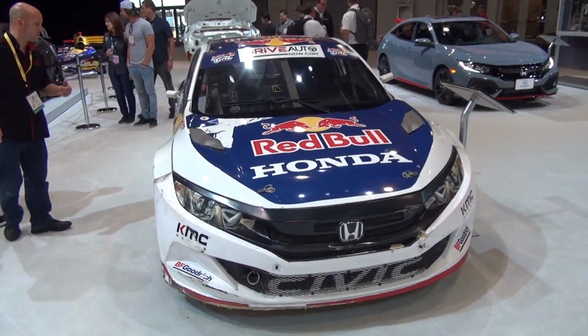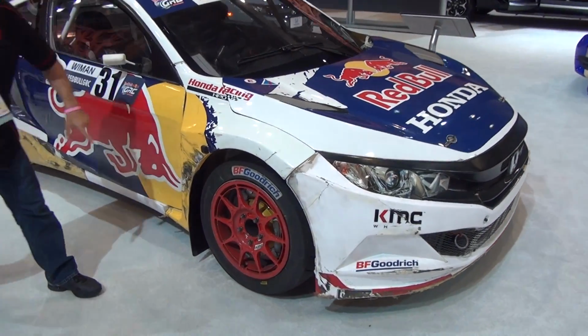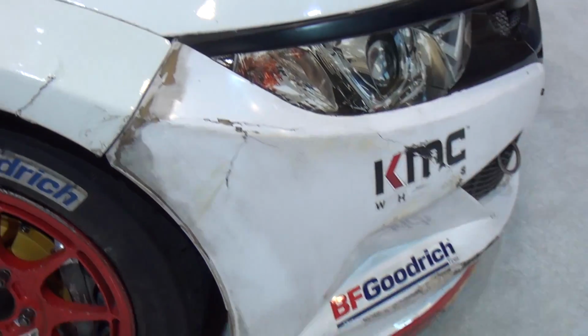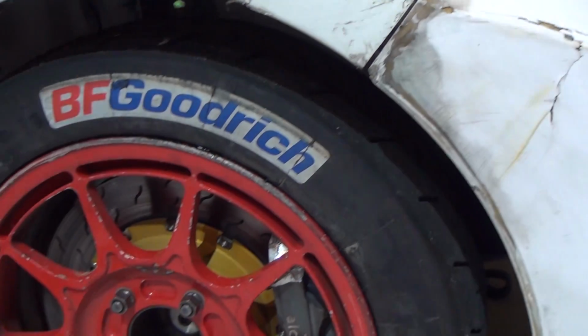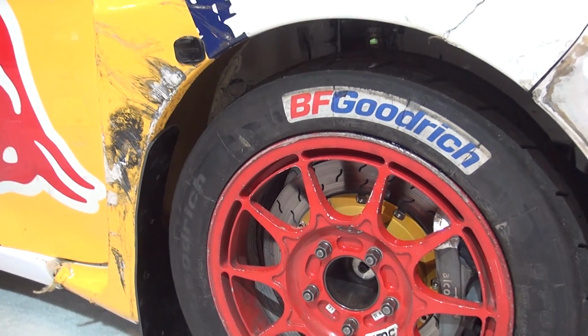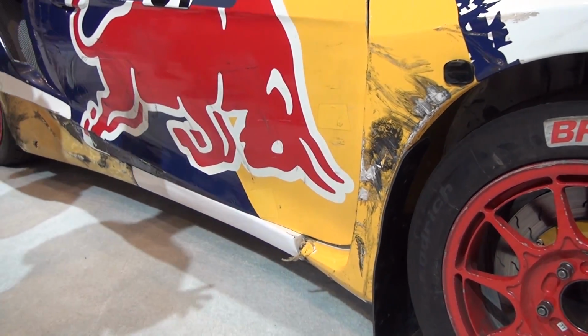Come around. Get all the damage. Make sure they see all the damage here. These tires, I mean, these rims, everything's just, I love this because they really brought it right from the track right here. They didn't mess around with cleaning it up, making it look pretty. They brought it right from the track here.